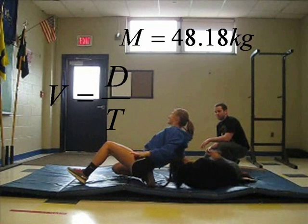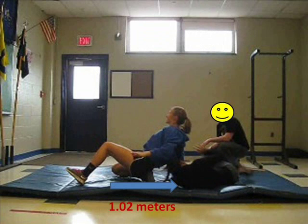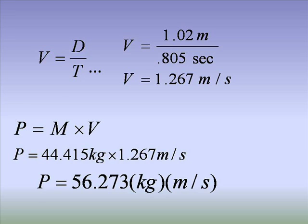Now to compare Kamal's momentum, we will go through the same calculations. We know her mass is 48.18 kilograms, so now we must find her velocity using velocity equals d over t. The distance from Natalie's knee to where Kamal's shoulder landed was 1.02 meters, and the time it took was 0.805 seconds. When we plug these values into the velocity equation, we find Kamal's velocity was 1.267 meters per second.